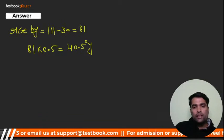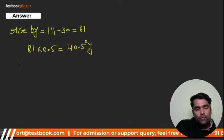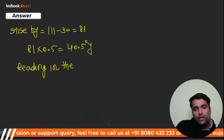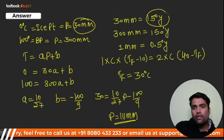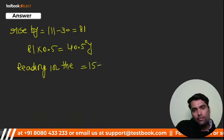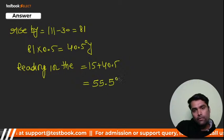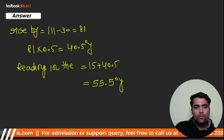And the temperature reading in thermometer क्या आ जाएगा? 15 तो पहले ही रीड कर रहा था. रीडिंग इन थर्मोमीटर क्या हो जाएगा, माय डियर? रीडिंग इन थर्मोमीटर जो ऑलरेडी 15 था, ऑलरेडी क्या था? 15 था ना, right? So my dear, reading in thermometer will be 15 plus 40.5. So that is going to be 55.5 Y degree. Yes, बच्चा पार्टी? Yes, of course it should be.